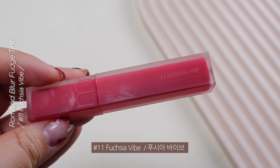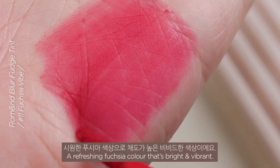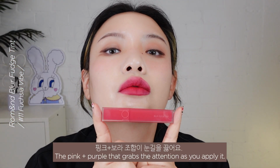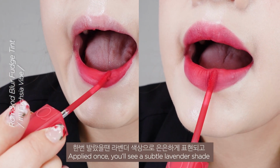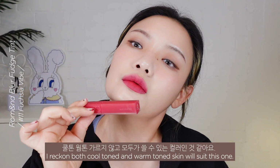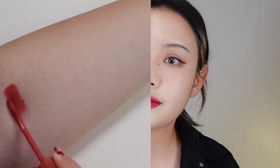Number 11. Fuchsia Vibe. A refreshing fuchsia color that's bright and vibrant. The pink plus purple that grabs the attention as you apply it. Applied once, you will see a subtle lavender shade, and the vivid pink will shine up when layered. I reckon both cool-toned and warm-toned skin will suit this one.